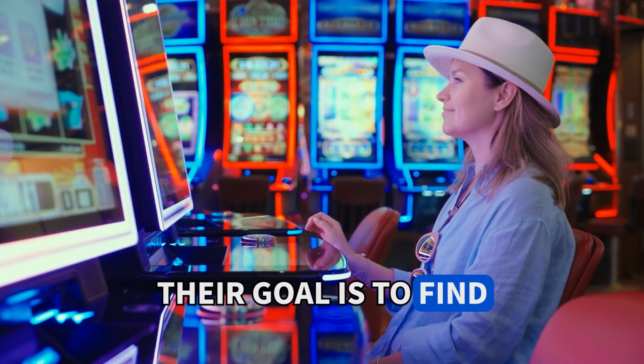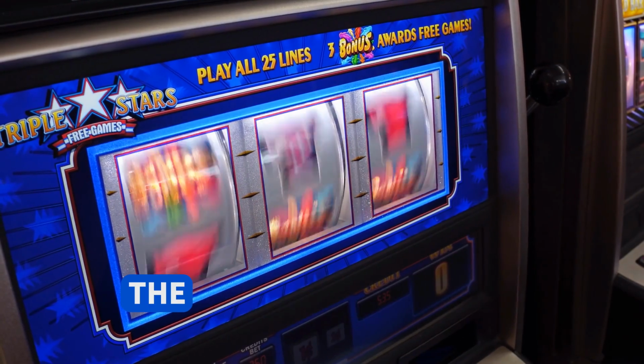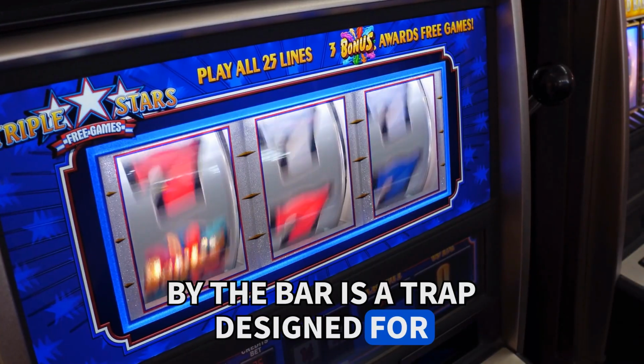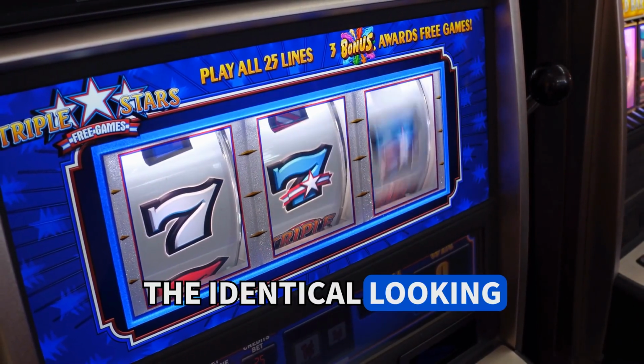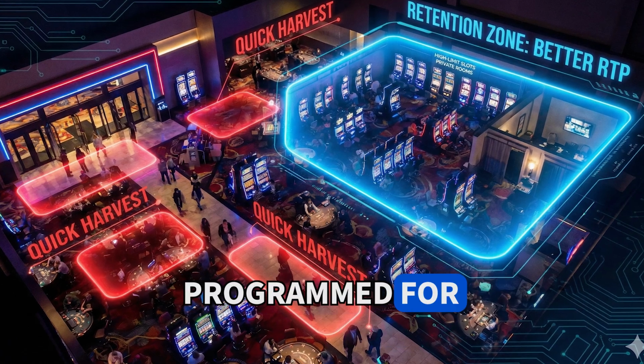Your goal is to find the machine in the retention zone, not the distraction zone. The flashy, celebratory machine by the bar is a trap designed for a quick harvest. The identical-looking machine in the quiet corner against the back wall is the one programmed for engagement.